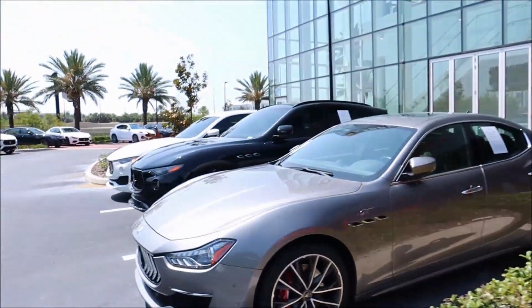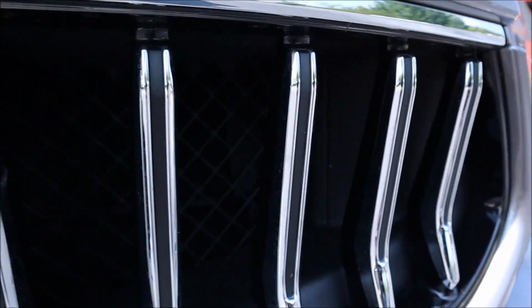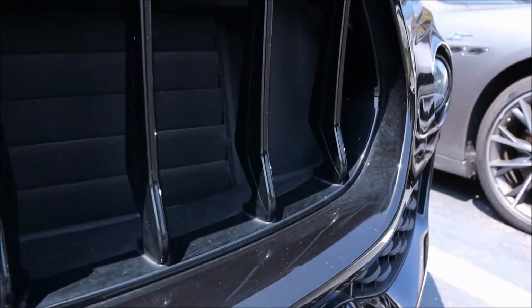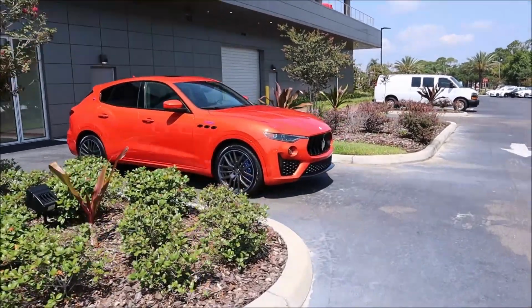Normally for other Levante models, and we'll do it again to prove to you guys, for the Ghibli, the center feed-through is not there, okay? You can see that that's a plastic kind of cladding in between. This here just slats up and down, okay? So you guys can see that that's different on the F Tributo. I'm putting in the work here today, guys, to show you the differences here.